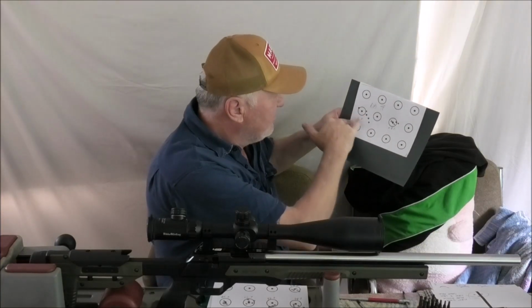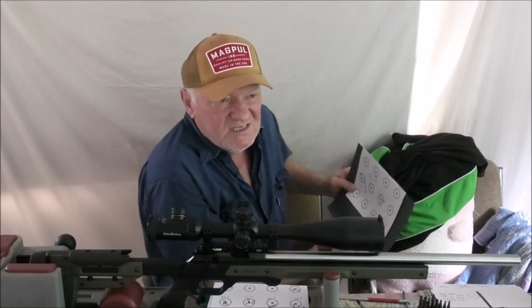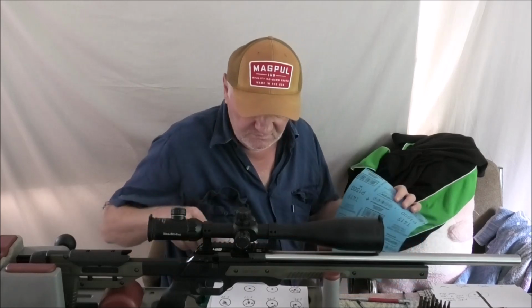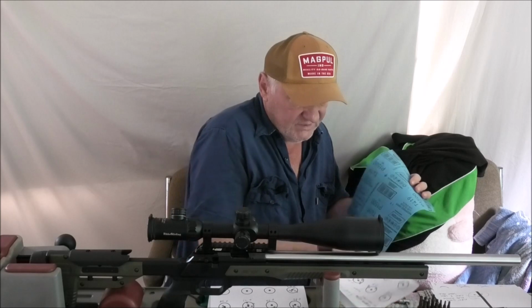Started off with a 2-inch group, and then I went to a 0.87 group. So you can see how it just tightens up just by fouling up. Fouling really does affect this barrel. So that was RWS target pistol.